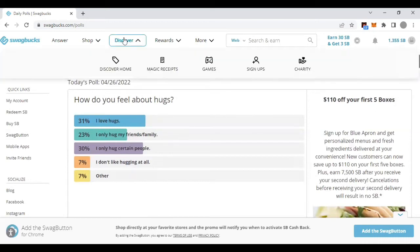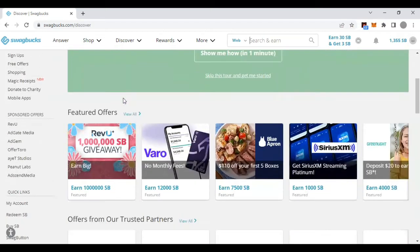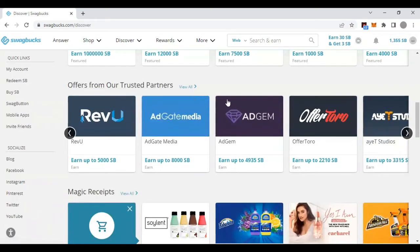If you go over here to discover, this is basically where all the offers are. So if you kind of just scroll down, you'll see here the offers from trusted partners. They got pretty much all the standard ones you can use: AdGate, AdGem, OfferToro, things like that. And with the surveys, like I say in all my videos, a lot of them are just submit your email, or just sign up for this, just little stuff like that.